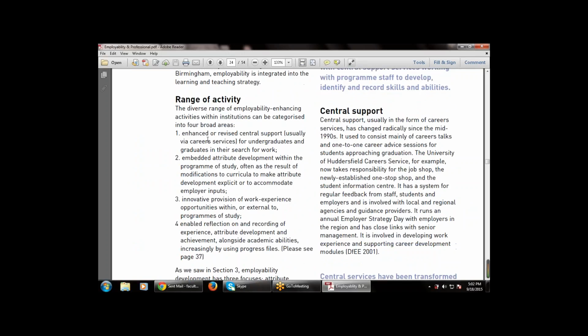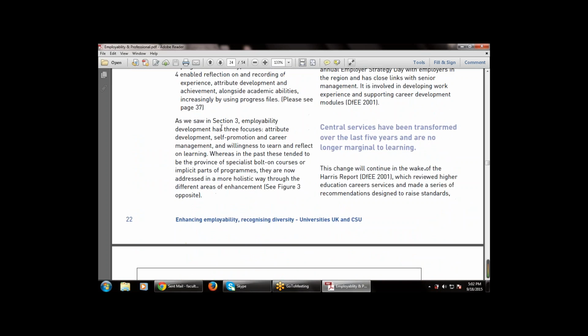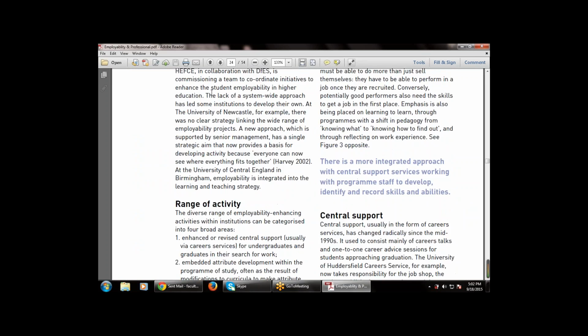And there will be a range of activity that is also used. That is also one of the major tasks, and one of the ways that we can see the content.